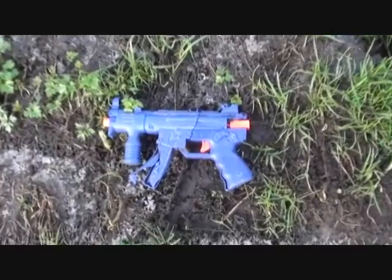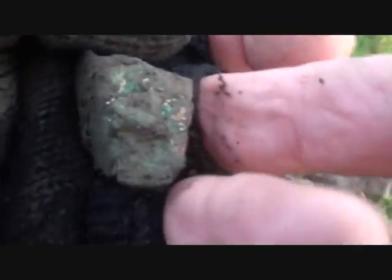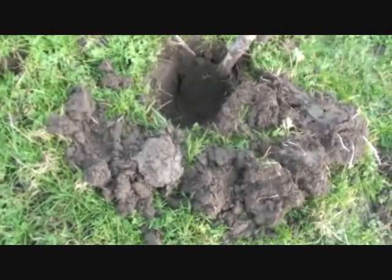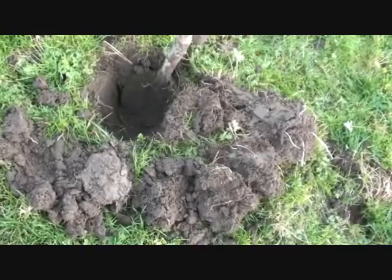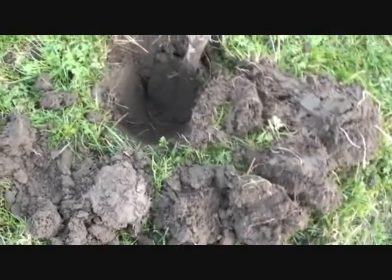Oh, a surface find. Kid's gun. A touch of gold gilt in that. It's going to need a wash up. I don't know what it is, but when I find out, it's coming from a spade plus an inch or two, look. One thing this place will get is depth.